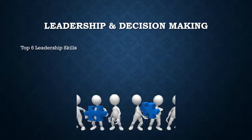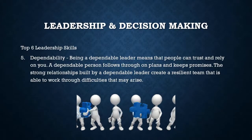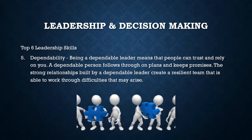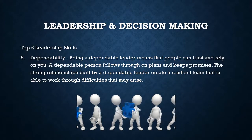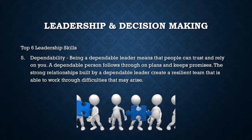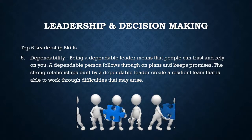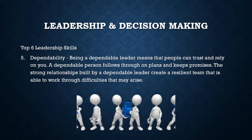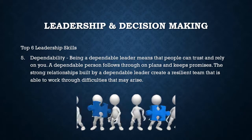Number 5. Dependability. Being a dependable leader means that people can trust and rely on you. A dependable person follows through on plans and keeps promises. The strong relationships built by a dependable leader create a resilient team that is able to work through difficulties that may arise.